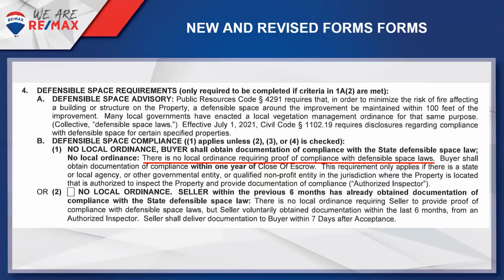So you must comply with the ordinance. But this form doesn't talk about compliance with the ordinance. It talks about compliance with providing proof of compliance, because that is required. And it is not required in the state law. So there's no local ordinance requiring proof of compliance is going to be by far the most common option.